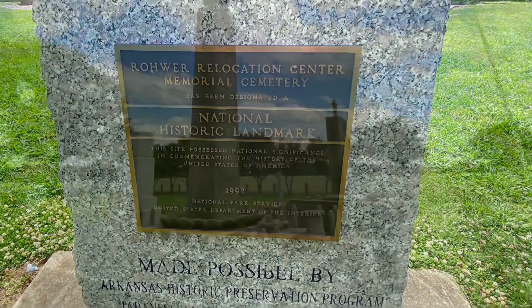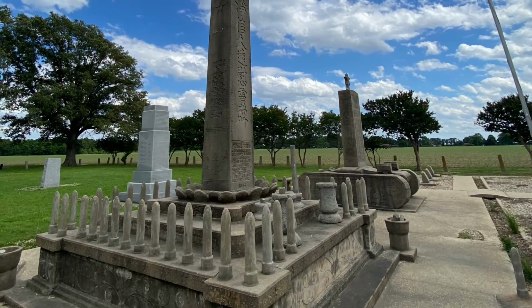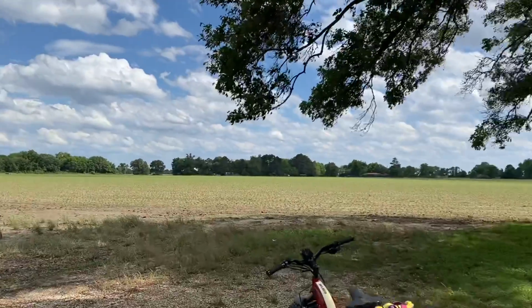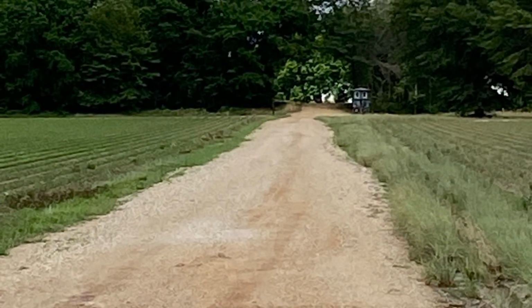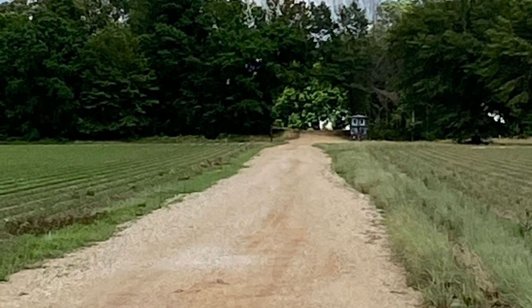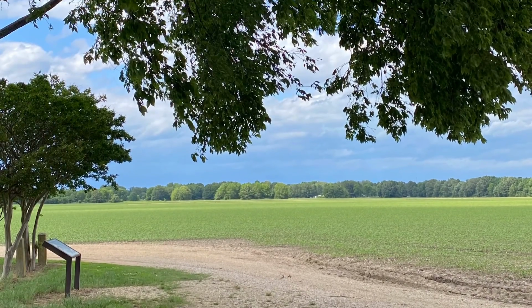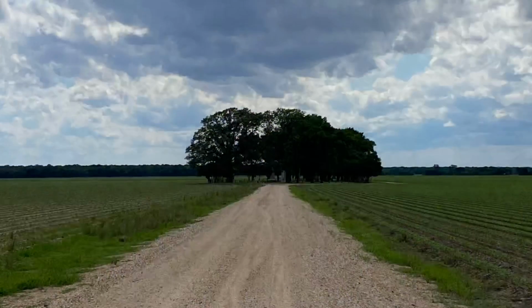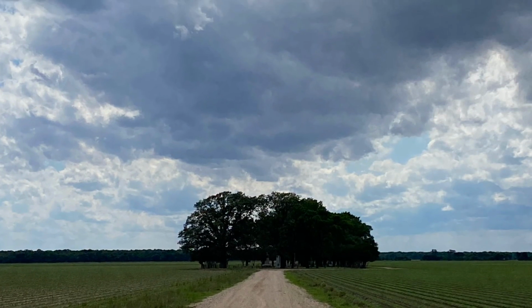So I was very impressed with this entire experience. Once you had the opportunity to ride through farmland, ride over some creeks, some bayous, and would have gotten to ride over some rivers if that section had not been washed out. But all in all, just a very enjoyable day.